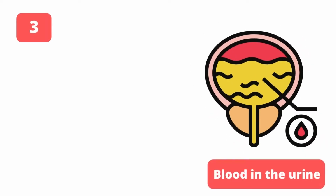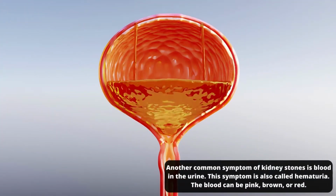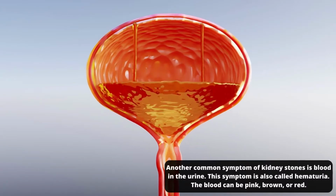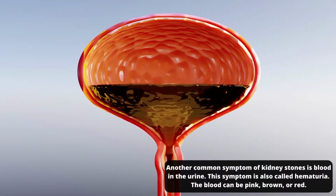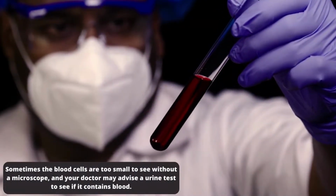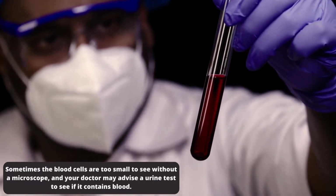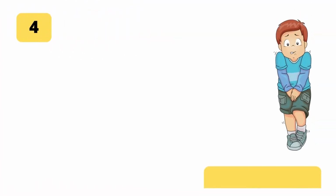Number 3. Blood in the urine. Another common symptom of kidney stones is blood in the urine. This symptom is also called hematuria. The blood can be pink, brown, or red. Sometimes, the blood cells are too small to see without a microscope, and your doctor may advise a urine test to see if it contains blood.